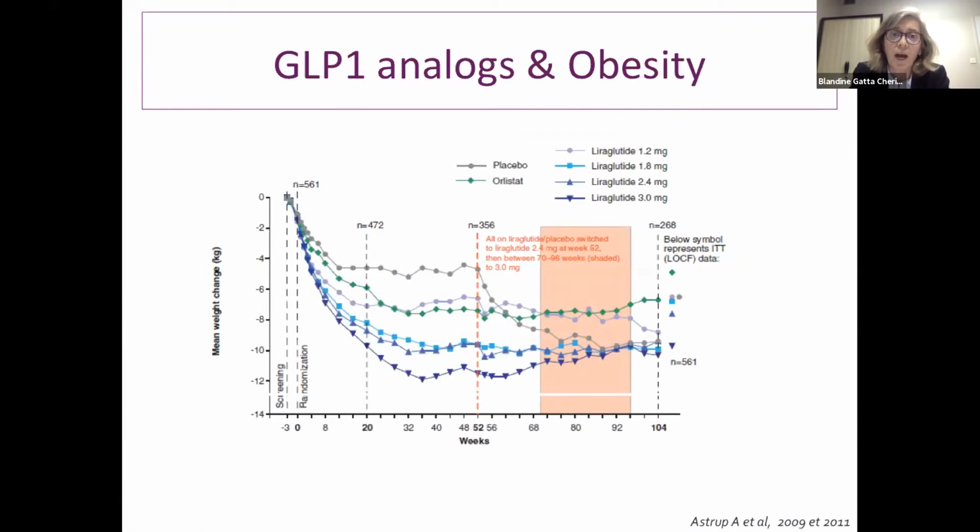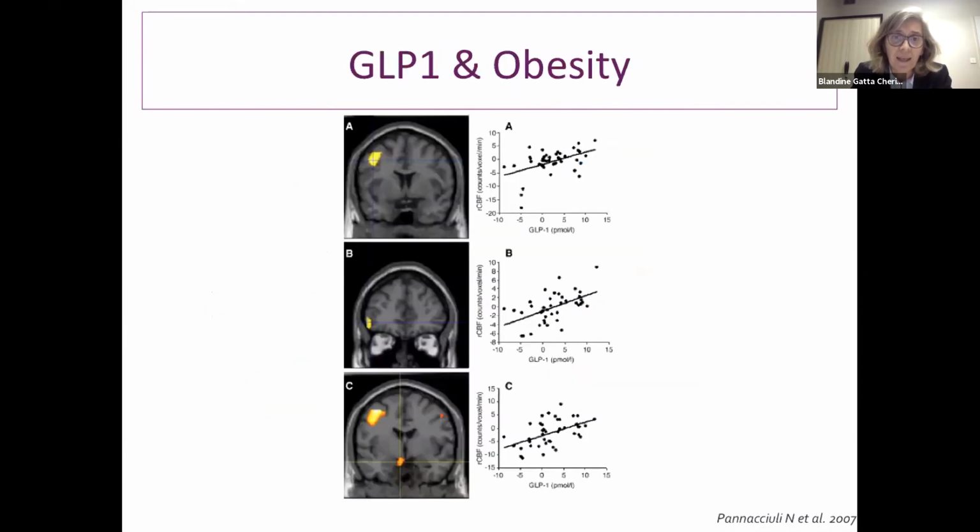However, in the context of hypothalamic obesity, it is very important to know where GLP-1 acts. And this study gives some interesting answers. Indeed, the authors measured the postprandial concentration of endogenous GLP-1 and the activation of brain regions after meal intake. And they show that there was a positive correlation between postprandial endogenous GLP-1 concentration and activation of some brain regions, here the hypothalamus, but also here the prefrontal cortex that is involved in food intake, meaning that GLP-1 is acting on other brain regions than the hypothalamus.